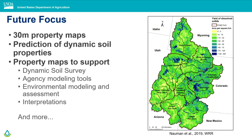Property maps have been shown very useful in environmental assessment and modeling. There's an example on this slide of salinity yields in the upper Colorado River Basin, which used property maps and a digital soil mapping framework to make those assessments. Property maps have also been shown useful in generating raster-based interpretations. And of course, once people have these maps in their hands, we are very excited to see what kind of creative and innovative things people will be doing with them. So there's a lot of discovery ahead, and that's something we're very much looking forward to.